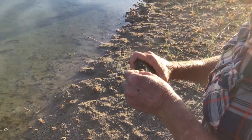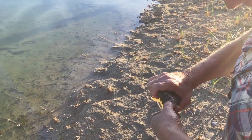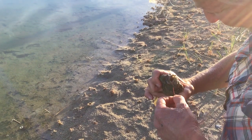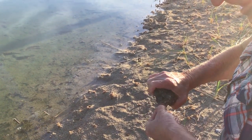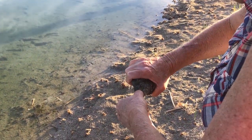There's the worm. He was hungry. Probably got this big one because I kissed that first one, you know what I mean? All right, we're gonna have to break. I'm gonna have to get the pliers.